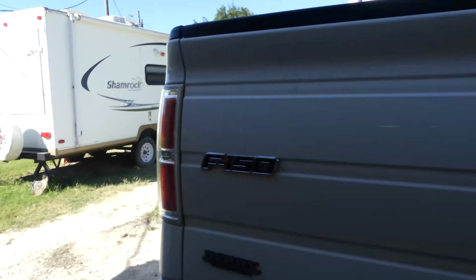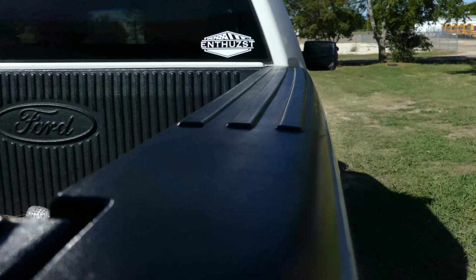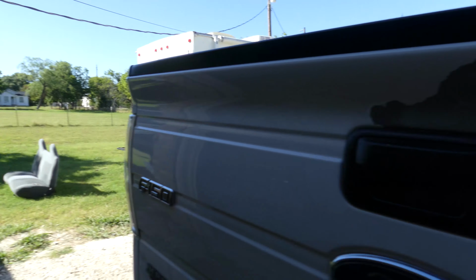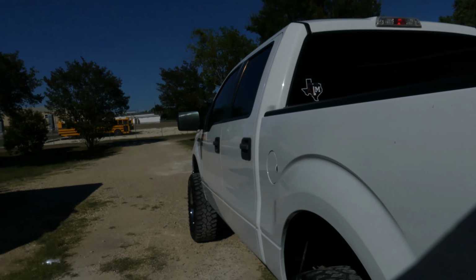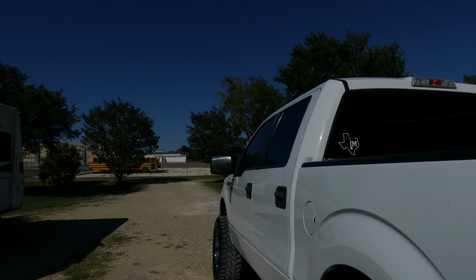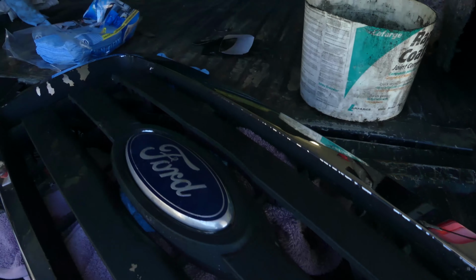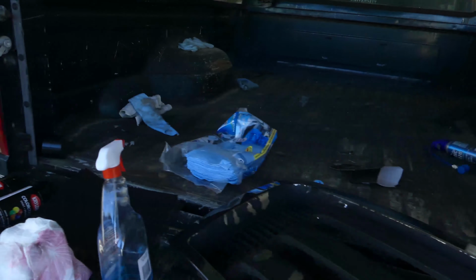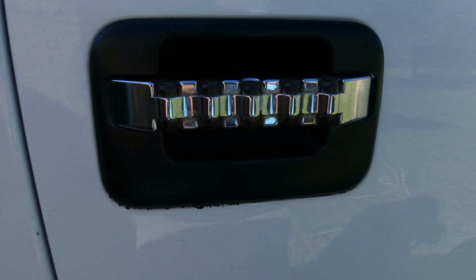We're also done with all the back trim here. It looks like how it's supposed to be, which is black. I'm gonna do door handles next, window frames, and the mirror, and then we're gonna start sanding this down. So yeah, before and after on the door handle. That's before, and here's after. This Meguiar's stuff works really good, surprisingly.